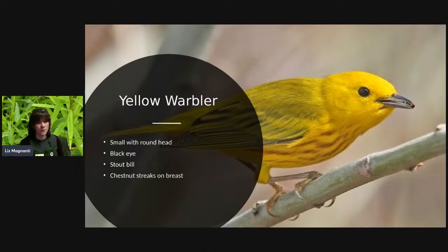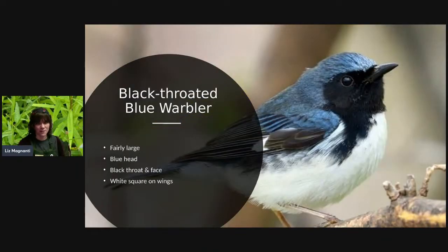If you're experimenting with your Merlin app or your Haiku Box, you'll probably pick up quite a few yellow warblers. They're going to be chatty all summer long, and they're pretty easy to spot because they are so bright, and they tend to perch right out in the open and sing their songs.